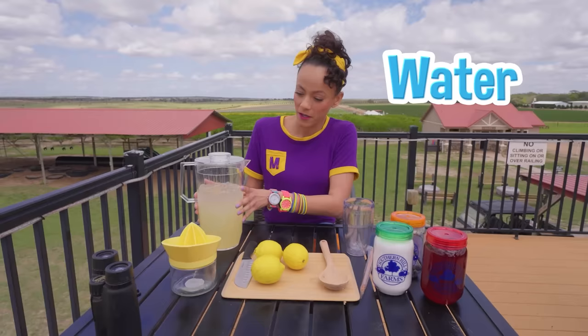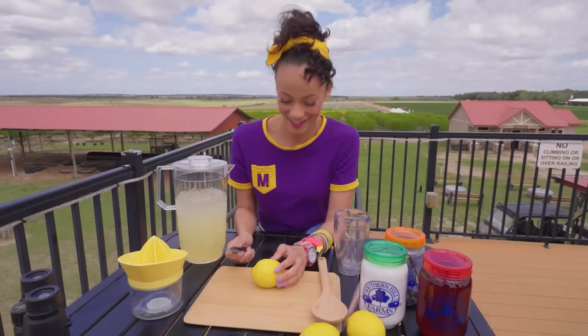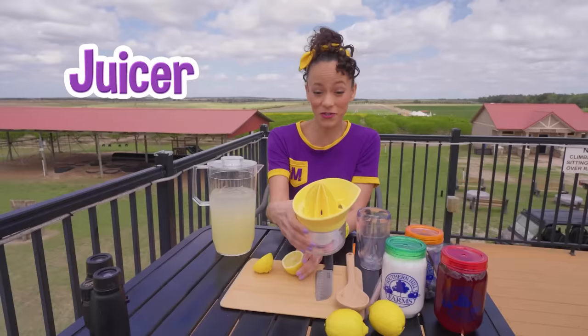So let me cut one here. I'll show you how you get the juice out. And remember, only grown-ups should be using knives. Okay, so cut this in half, like that. And this is a juicer.